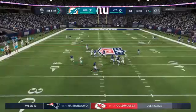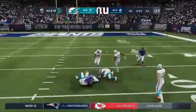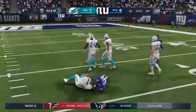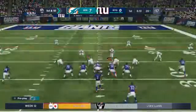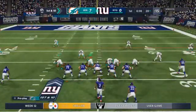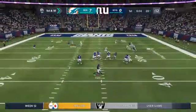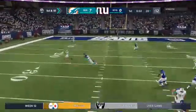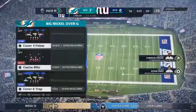Out of the gun, they'll look to throw. Got his man complete over the middle. It's Pratt. And he'll go down, but not before getting this inside the 30. That's up 25 yards that time. First and 10 at the 28-yard line. Now a shotgun snap as they'll look to throw. And that is incomplete. He couldn't hold on through the contact.